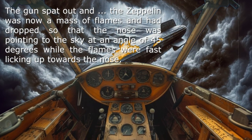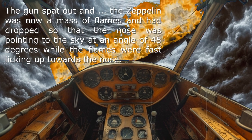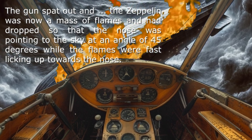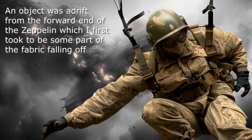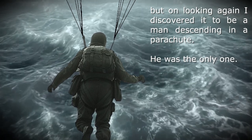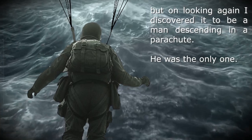The guns spat out, and the Zeppelin was now a mass of flames and had dropped so that the nose was pointing to the sky at an angle of 45 degrees while the flames were fast licking up towards the nose. An object was adrift from the forward end of the Zeppelin, which I first took to be some part of the fabric falling off. But on looking again, I discovered it to be a man descending in a parachute. He was the only one.